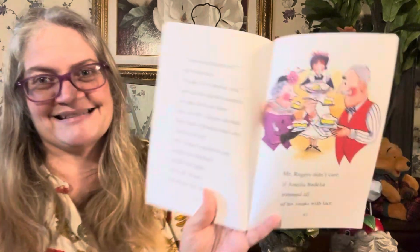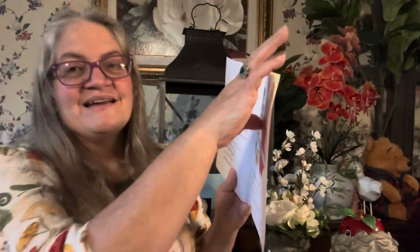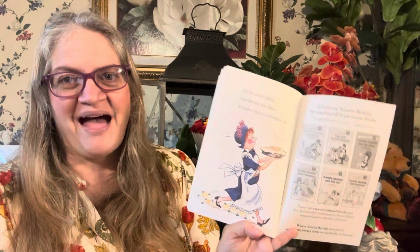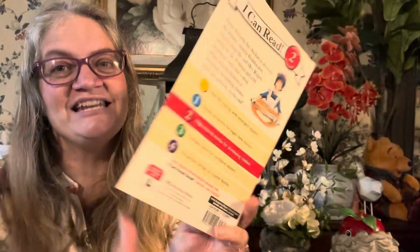So right then and there, Mr. and Mrs. Rogers decided that Amelia Bedelia must stay, and so she did. Mrs. Rogers learned to say, undust the furniture, unlight the lights, close the drapes, and things like that. Mr. Rogers didn't care if Amelia Bedelia trimmed all of his steaks with lace. Must have been a good meringue pie. All he cared about was having her there to make lemon meringue pie. And she did.